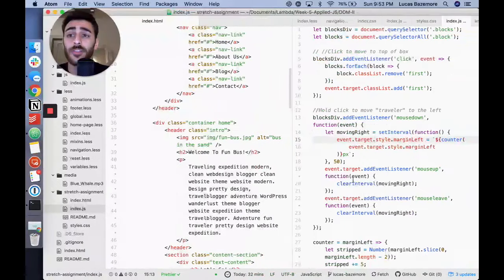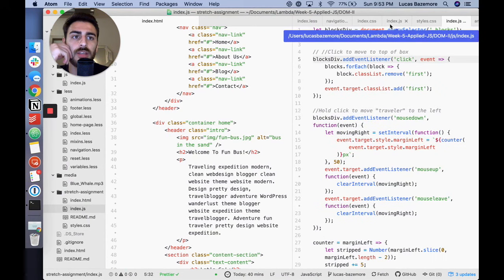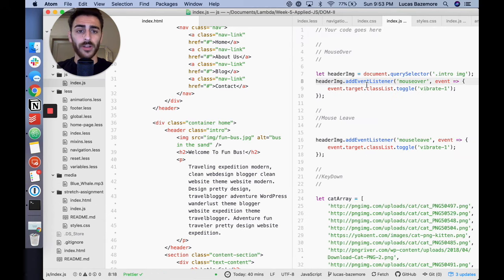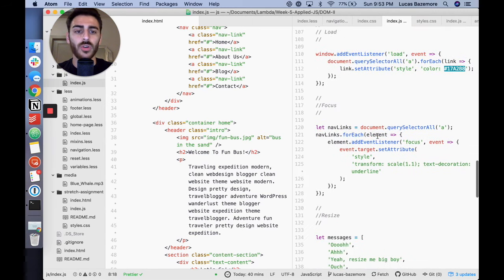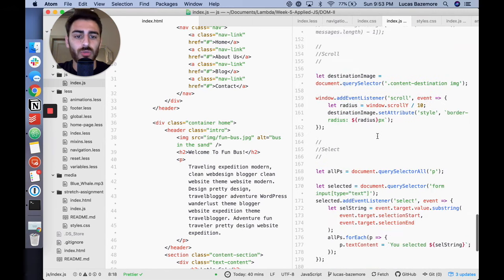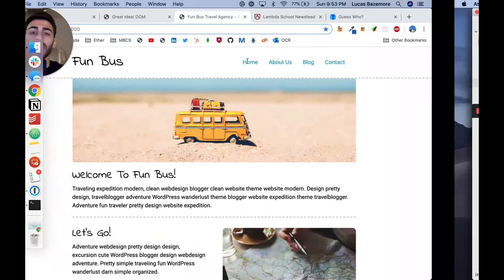All we had to do was create event listeners. So they gave us 12 different event listeners that we had to use. So this included click, mouse down, what else was there? Also mouse over, mouse leave, clicks, wheels, drag, drops, load, focus, resize, scroll, select, double click, and even an animation thing to work with. So really cool to actually get to see a lot of this.